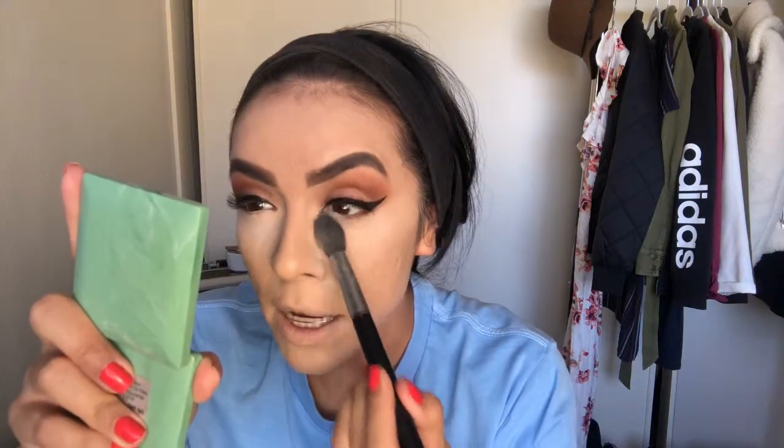So I've used this powder before, like I said. I love it. It's super sheer, very light. It doesn't have a smell to it. So while I let that bake, I'm just gonna set my whole face with it. I know it says it's for the eye, but why not set the whole face?